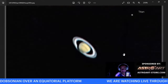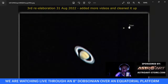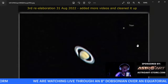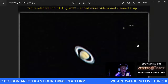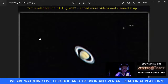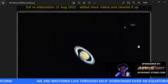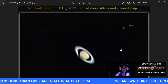Yes, another thing that astrophotographers do is to place the moons of the planets on the post-processing part. I also don't do that. I prefer as is, but it's common in astrophotography to do that. And it's a beautiful Saturn with the bands and the Cassini division.